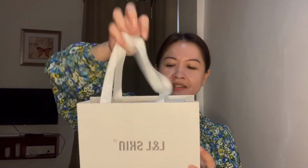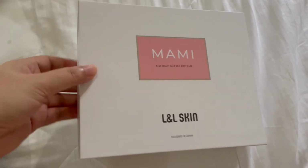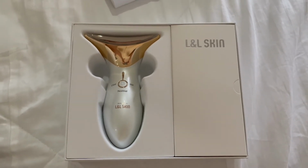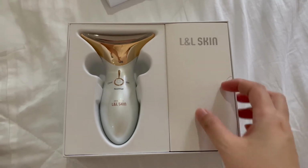So in this video, I'm excited to share with you all another skincare tool. And I'm talking about this skincare tool from LNL Skin. Actually, it's a Japanese brand and they sent me this one. It's called the MAMI. It's actually for lifting, for hyperpigmentation, for acne, for everything.